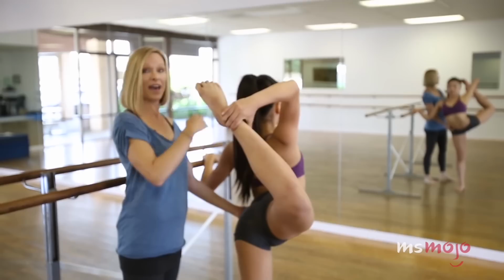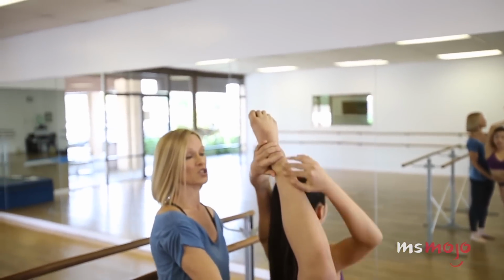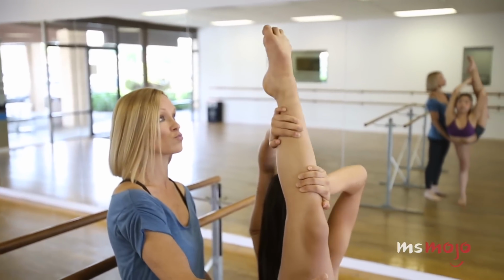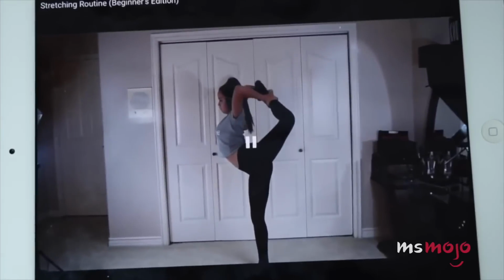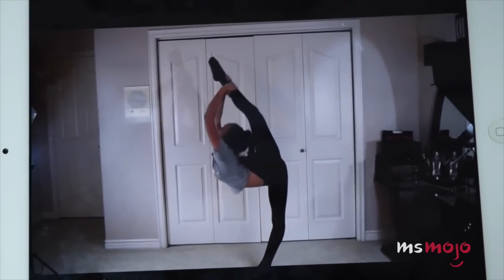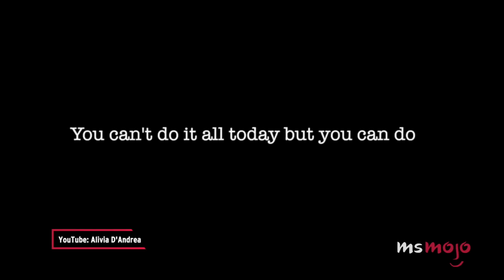Wow, I'm impressed. This is one of those moves where people that can do them think they're pretty easy. Just look at how many versions of the needle tutorials there are online. However, while the trained and flexible might call it simple, the amount of work and dedication it takes to get to that point puts it on our list. You can't do it all today, but you can do it. You just need to have patience and persistence in the practice needed to reach your goal.